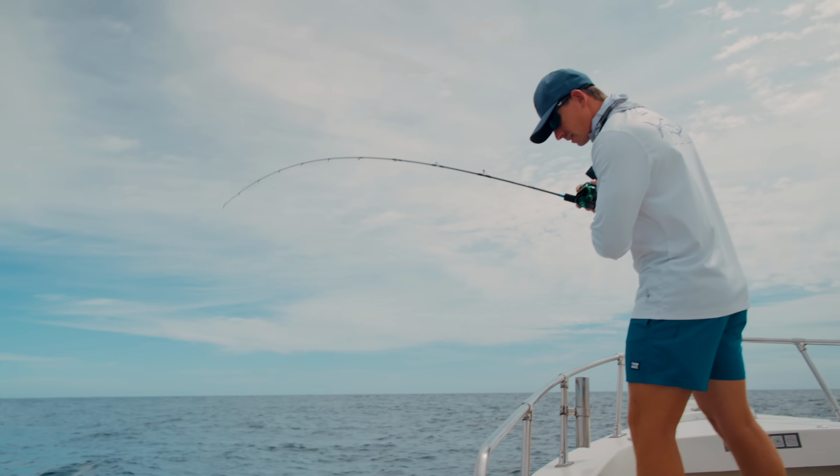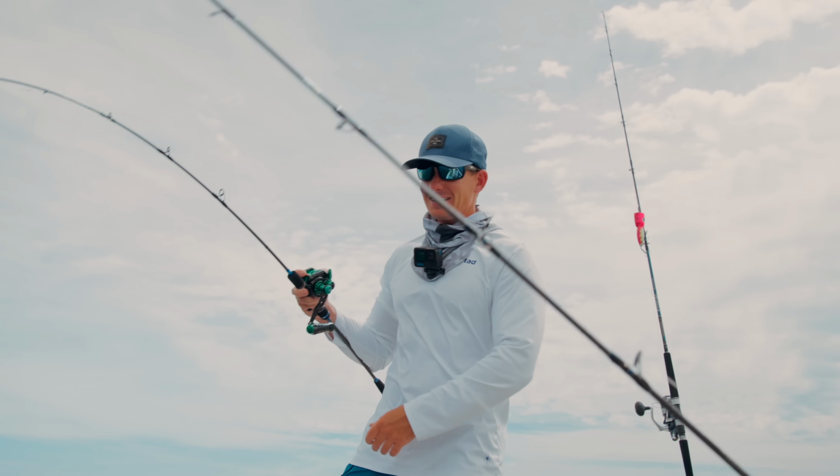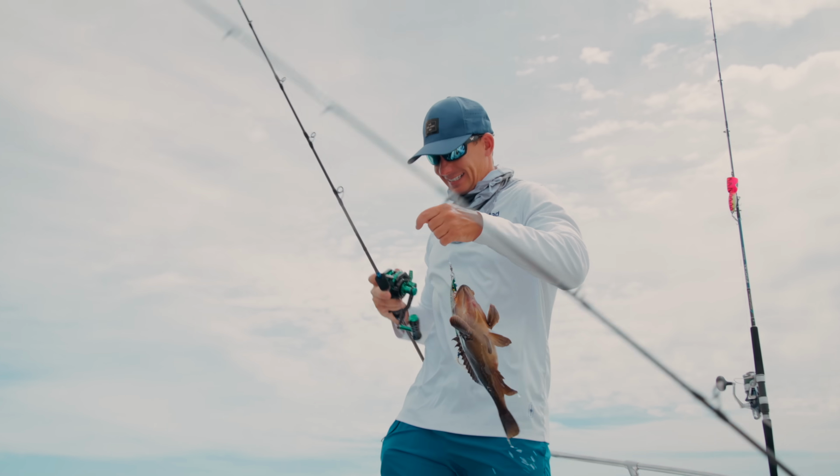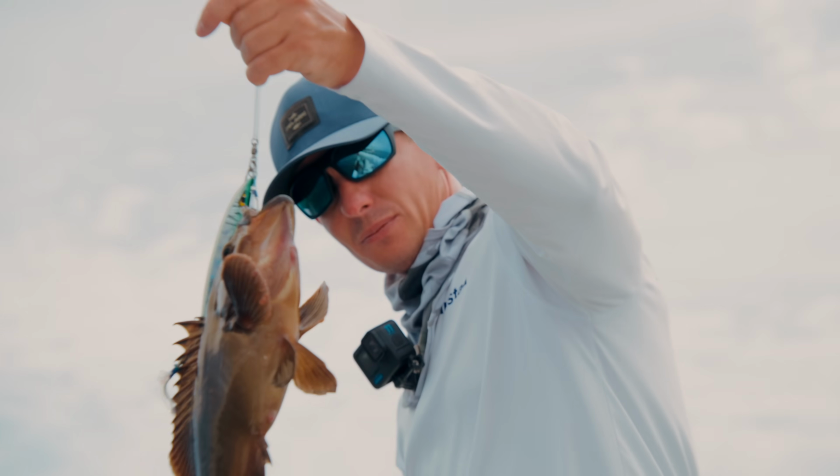This, wow, another one. Of course, Brick catches them twice as big as me, as usual. I mean, someone has to. Aw, yours is cute. Thanks, Brook. I'm gonna let this guy go, but check it out.